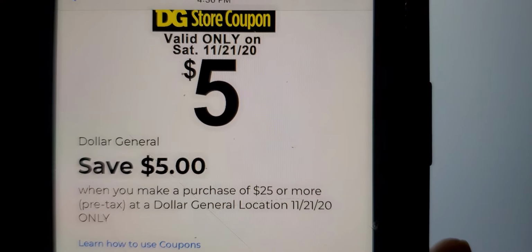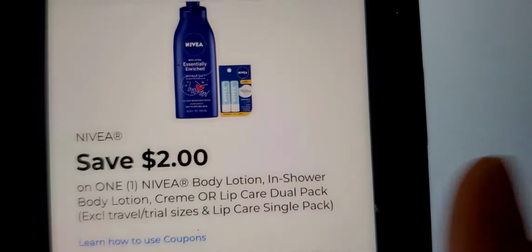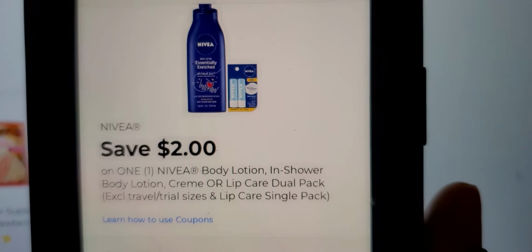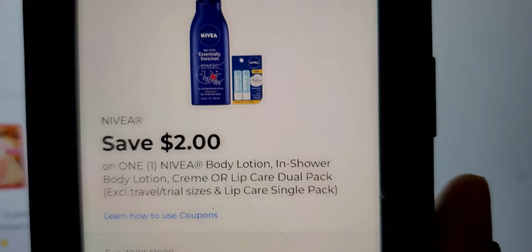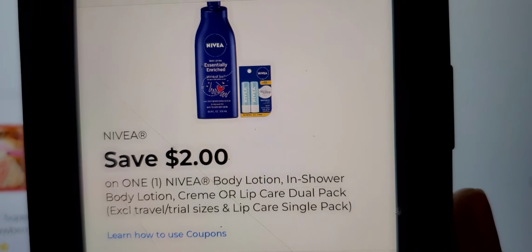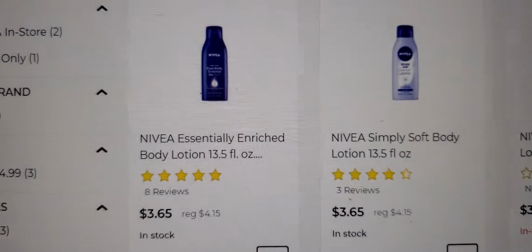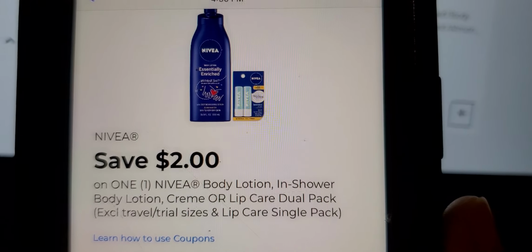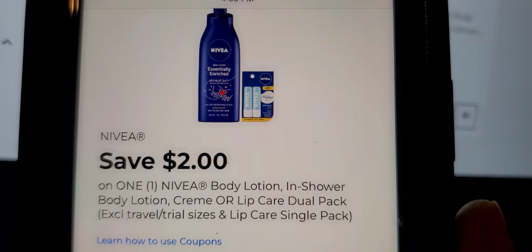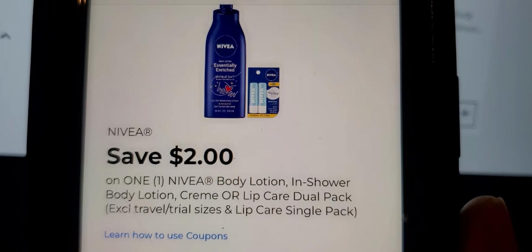Your last scenario is a $5 off $25, of course, so clip that. Pick up one Nivea lotion. It has to be the in-shower one. You could do whichever one you want to, but I would do the in-shower one because they advertise it. And then you're going to use the Nivea lotion, which is $3.65. That coupon is for $2, so you're going to pay $1.65 out of pocket. Make sure you clip the $2 Nivea lotion coupon, guys. This is digital and paper also.